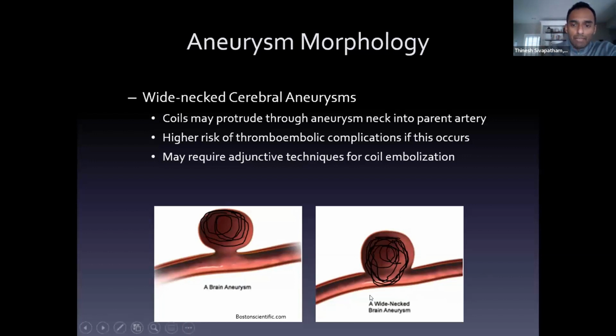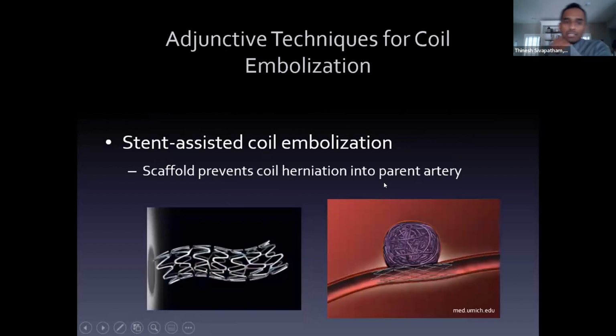So when we have aneurysms that are wide neck, that we worry about the coils dropping down, we sometimes have to use other techniques that we call adjunctive techniques to try and help keep the coils in place. And one of those is called stents. So stent-assisted coil embolization means placing a stent in to help the coil stay in place in the artery.